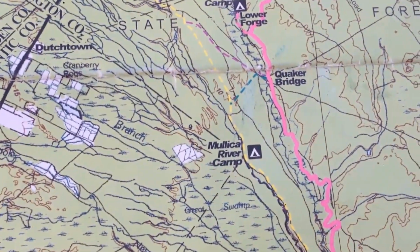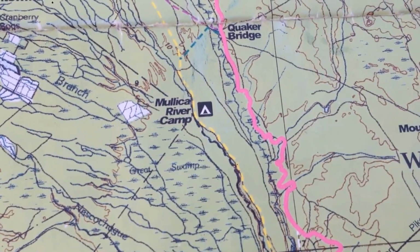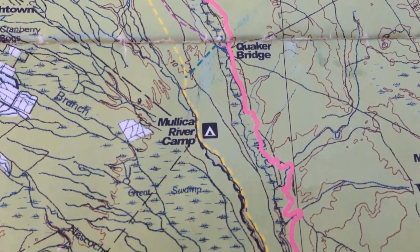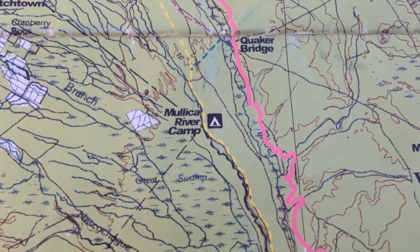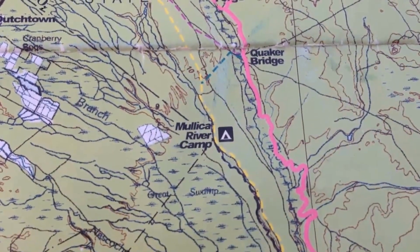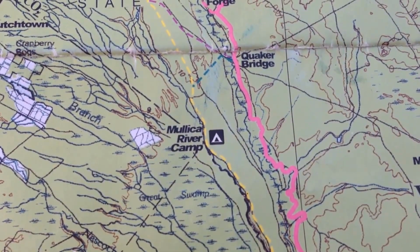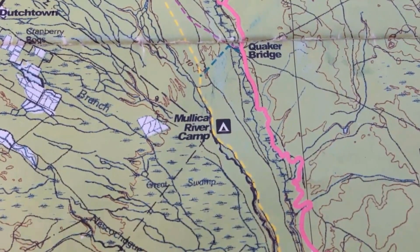The Mullica River Camp, New Jersey considers that a primitive campsite. You're not allowed to have dispersed camping. You have to camp at established campsites. Like I said, they call it primitive. It's got pit toilets. It has a hand pump well water that's safe to drink, so you don't have to treat it. I think there's like 8 or 9, maybe 10 campsites there that hold varying amounts of people, usually around 6 people each. The only way you can get to it is hiking or paddling on the Mullica River. You can't drive to it, so it's certainly a little bit more secluded, probably one of the more secluded places you'll find in New Jersey to camp legally.